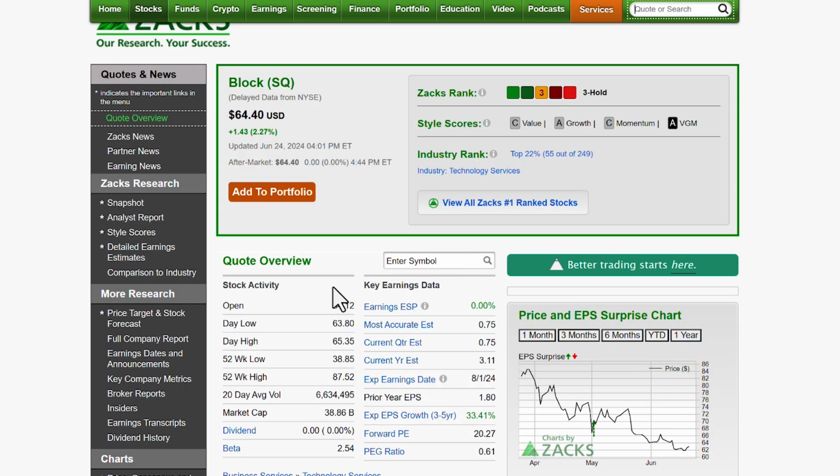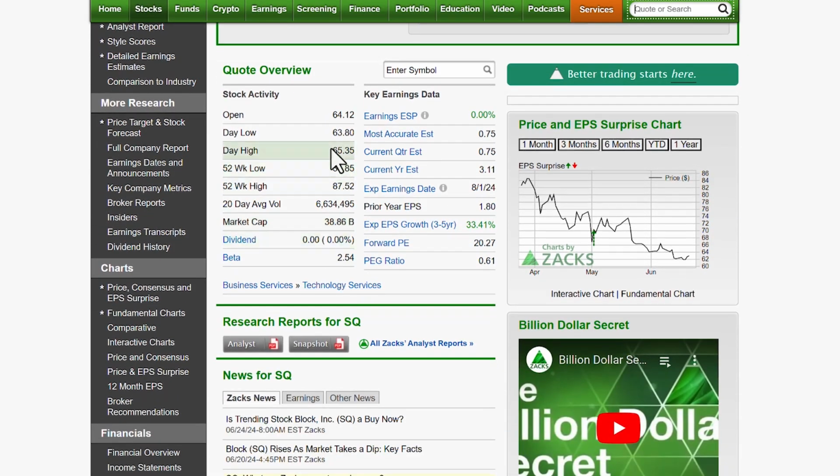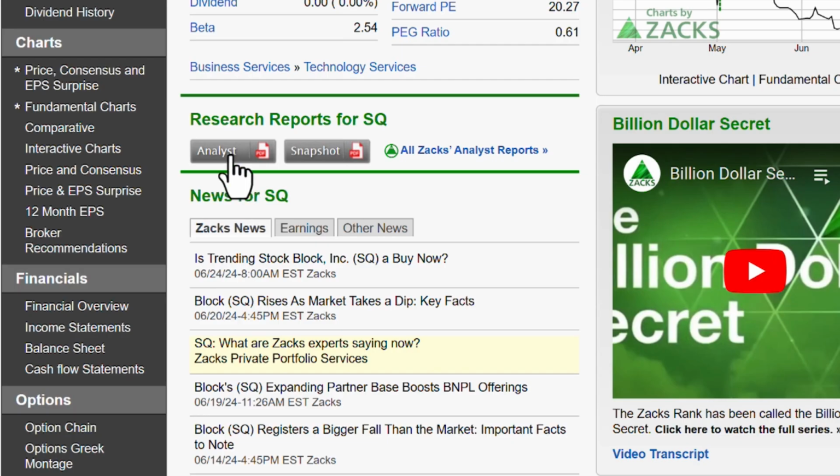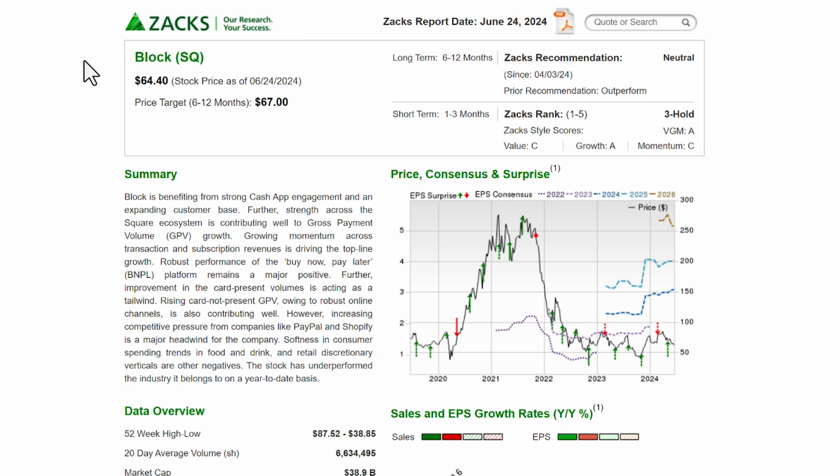As we scroll down the quote page, we can see there's a bunch of information about the stock pricing, its dividend yield, earnings per share, and more. What I want to point out before we dive into anything else are these analyst reports and snapshot reports. The analyst report is super helpful. This is a stock research report written by human analysts.